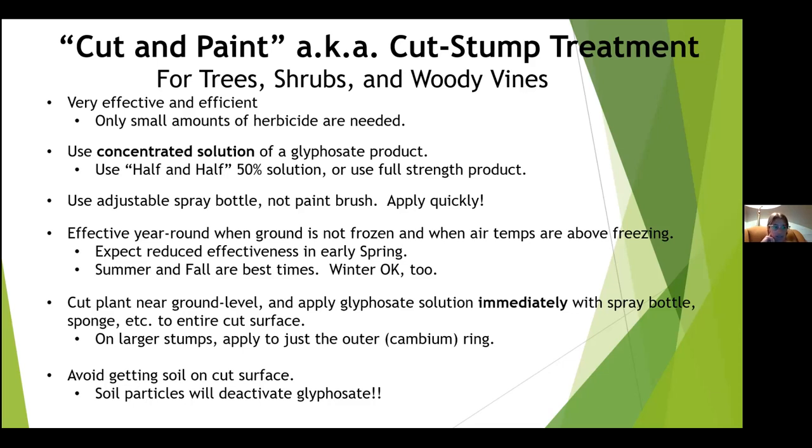This method is effective year round when the ground is not frozen, but in Georgia, that's year round when temperatures are above freezing. It's a little bit less effective in early spring, mostly because plants are putting so much energy out and up in spring that they're less likely to soak herbicide into their root system. Summer, fall, and winter are the best times.